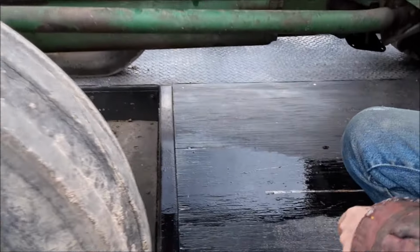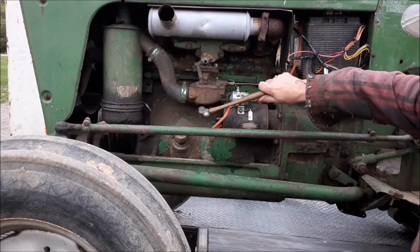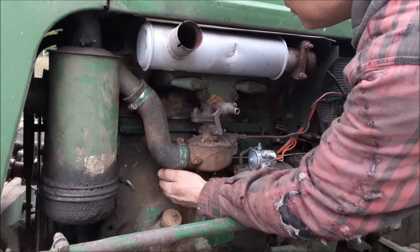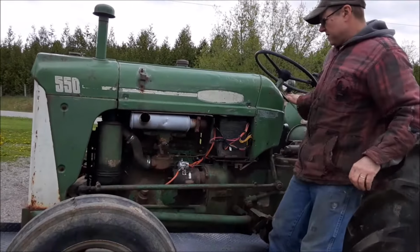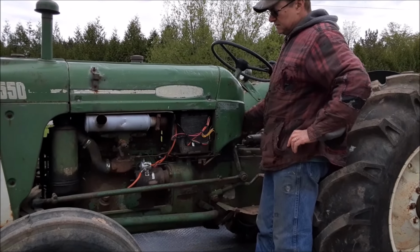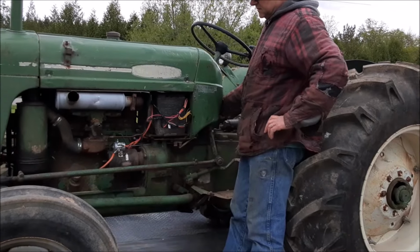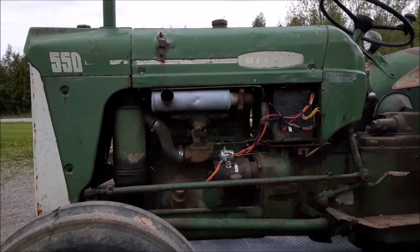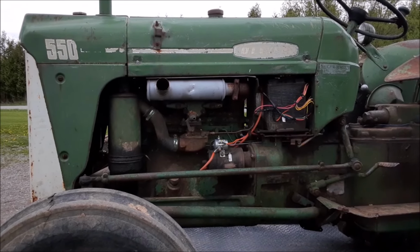So you can see here we got a bunch of gas. I think maybe we've got a stuck float. Possibly. We haven't got the choke pulled. The choke is off. All right, well, we'll try it again. It's in neutral. It'll be hell to dry her out now. Let me get the plugs out. So it's still dripping out of there. I'll just push it off. We'll have to take the carburetor apart and make sure there's nothing wrong in there, and then try again.